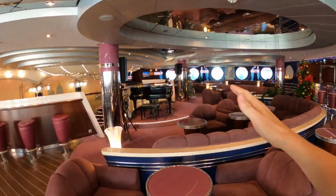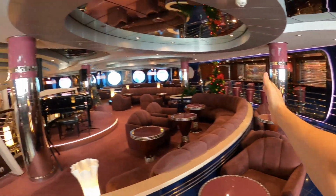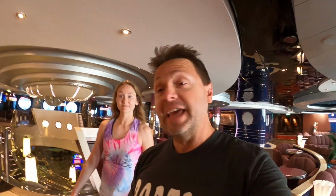They always have live piano music. They've got a nice back bar over here, and we did do a review of that. So if you want to see the La Luna bar, they had an excellent bartender there that really had great professional service.